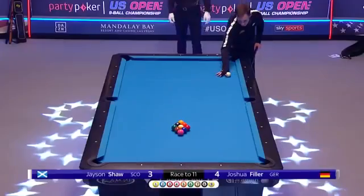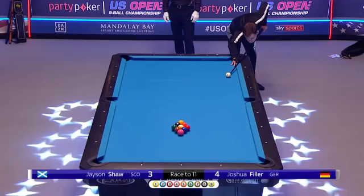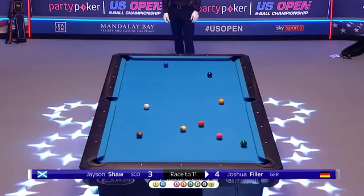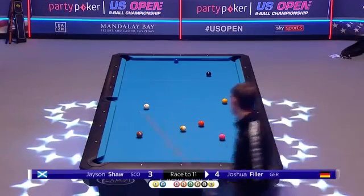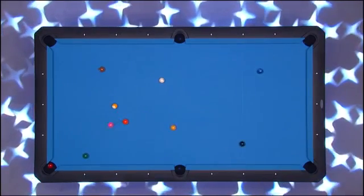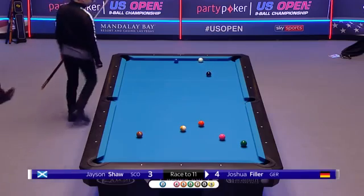Rack 8. Josh Filler to break, leading 4 racks to 3. 4 on the spin. The world champion. Yeah, you'd like to see a few more of those when he breaks. Yeah, not kidding. These balls have come out not too bad, have they? Pink 4 will pass the 6, so everything is open. What kind of angles has he got here, though?